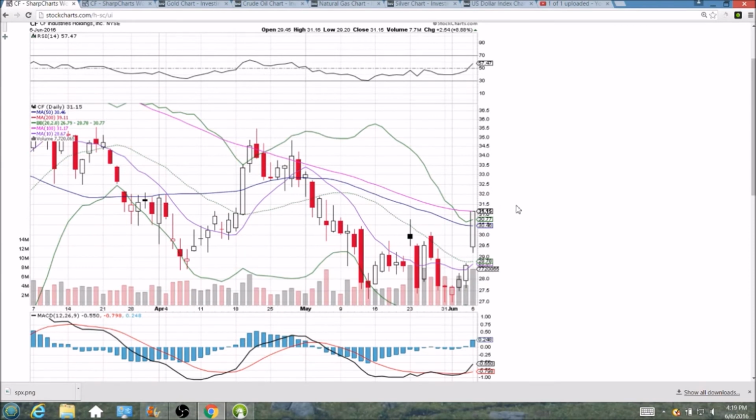Need to see continuation. Keep in mind we've seen a $4 bounce from $27 to $31 over the past 4 days. So we are a bit overextended to the upside. I would not be surprised to see this resistance cause some consolidation. It's all going to be about where we close at the end of the week. So that's what we're looking at for CF.